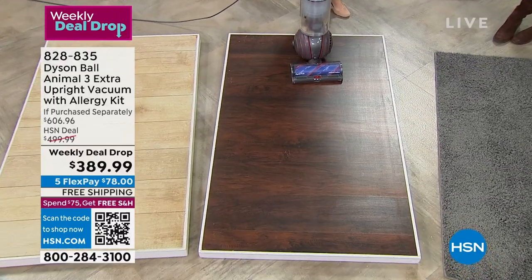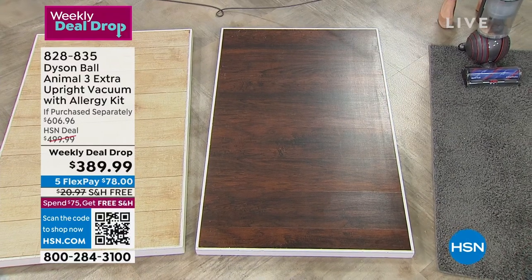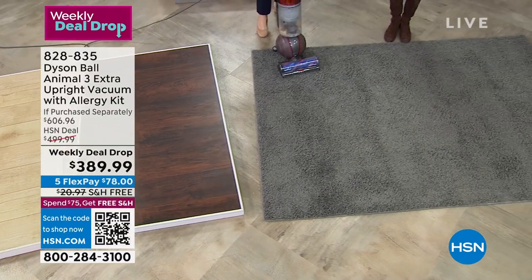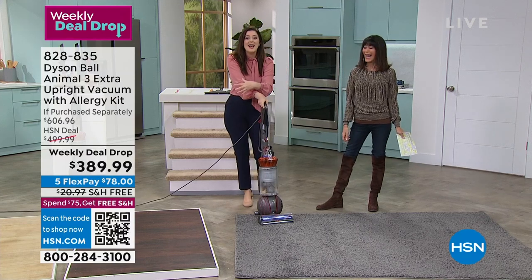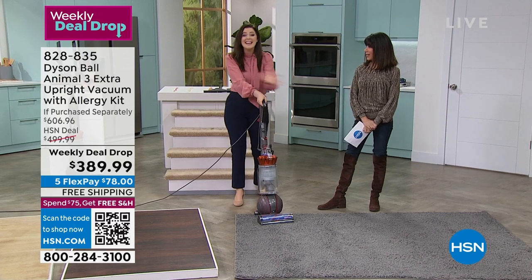Is it easy to empty and clean? Oh, absolutely. I'm challenging myself because we have a lovely large size bin. You haven't even put a dent in it. I know, that's why I keep trying to do demos, to make sure I have something to empty. But you won't even have to touch it. Remember, we have a dust lab, we've studied mess, and the best way to get rid of allergen-causing particles is get it out of your home.